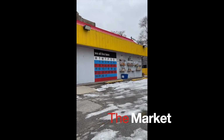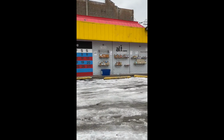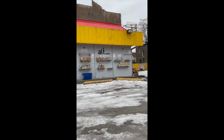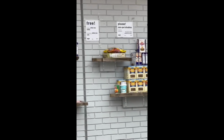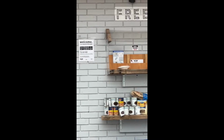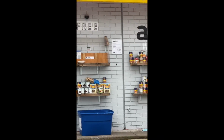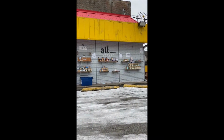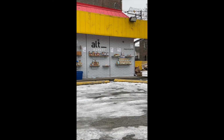Here is the little market site, and some people have already dropped off food, which is a wonderful thing to see here. I'll zoom in a little so you can see some of the items that have been dropped off. Notice the signs say everything here is free. Because I have several items, I'm going to get out now and make a little shelf space. I'll be back.